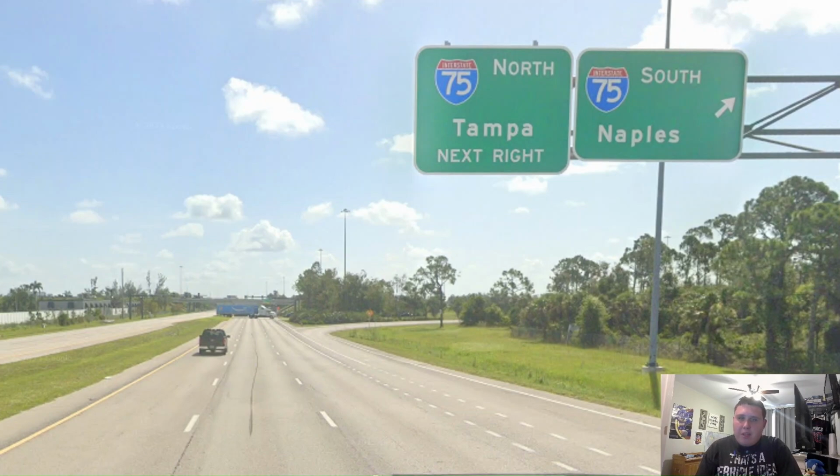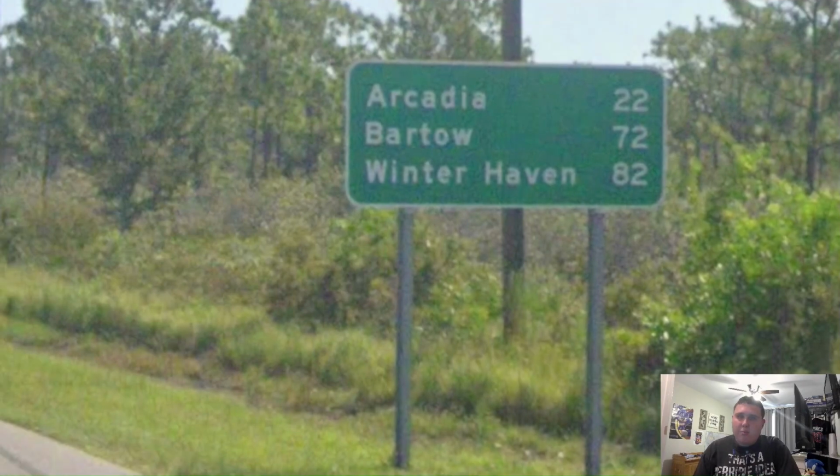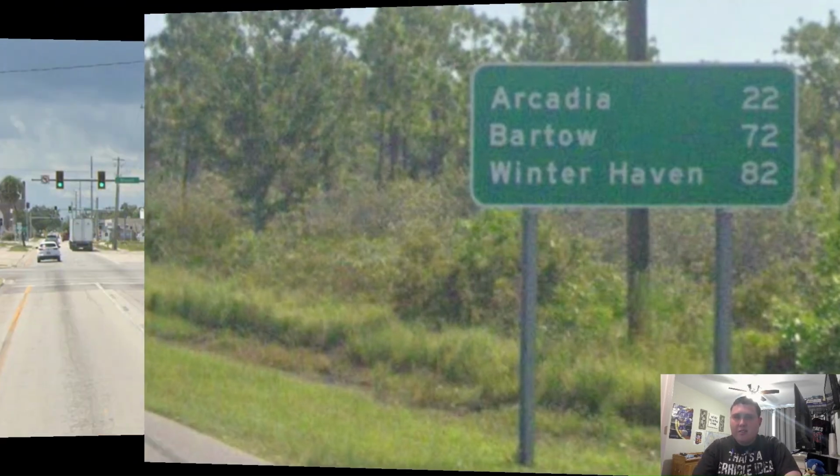Shortly up the road, we're now meeting Interstate 75, which gets signed north for Tampa and south for Naples. I'd rather see Miami there instead of Naples because Miami is a big place in Florida and it's very famous. And once we leave Interstate 75, we still get Winter Haven on the bottom line at 82 miles away. But now Arcadia and Bartow are thrown into the mix.